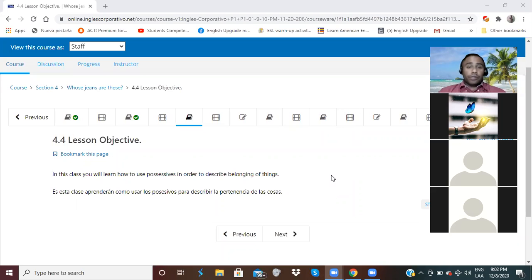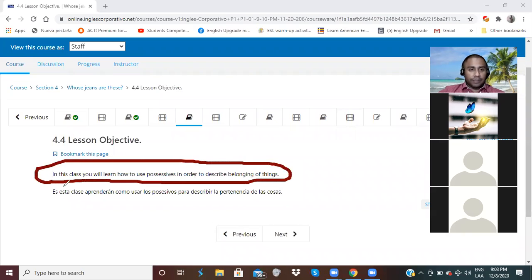Okay. So today we are going to continue with the next activity, which is going to be coming from 4.4 lesson objectives. In this class, you will learn how to use possessives in order to describe belonging of things. So this is the objective. En esta clase aprenderán cómo usar los posesivos para describir la presencia de las cosas.